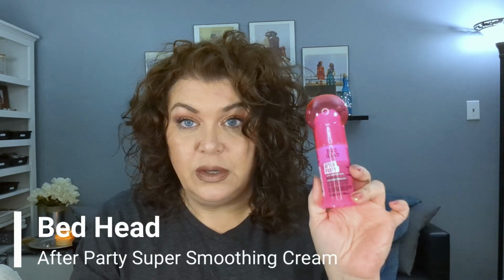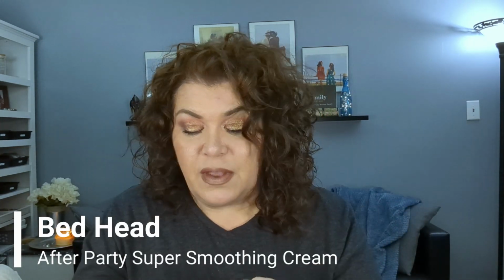I have the Bedhead After Party Super Smoothing Cream. I love this stuff. This was in my hair stash. Again, I went through it at the end of last year to see what I wanted to use up this year. Found this. I'm like, oh, I forgot I had that. Where I go get my color and stuff, you have to have a license to go in. I can get Bedhead pretty inexpensively. And so I remember picking this up at one point and just never used it, but I do like it.